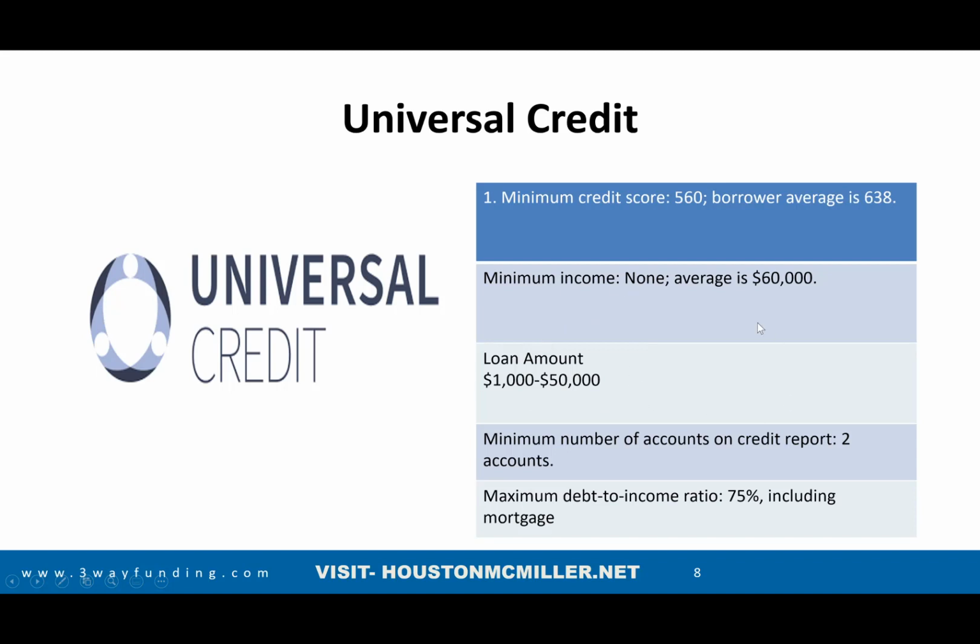Now, the average income for this loan is 60,000. That's a hint, so that way you're able to know exactly what type of average income you need. Their loan amounts go anywhere from 1,000 to 50,000. Just say that you were approved for $10,000. I want you to keep that $10,000 in mind. You have to have at least two accounts in order to be considered for their lines. So that, again, is the reason the Total Visa unsecured card is a trade line, and adding those other things will help reboost your credit score so that you can get access to more money.